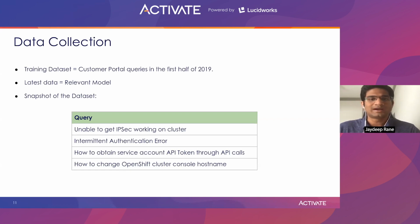I would like to highlight the fact that the first version of this model was built in the latter half of 2019, and hence we chose the data from the first half of this year. Where did we get these queries from? They were all logged in Splunk, which is the software that we use. And as you can notice in the snapshot shared on the screen, these queries were not specific to any particular product. Next slide, please.